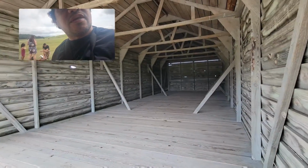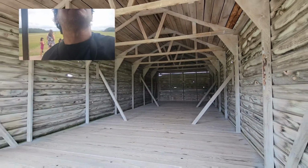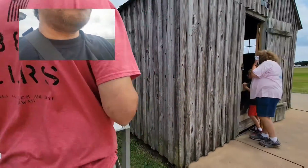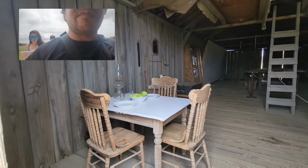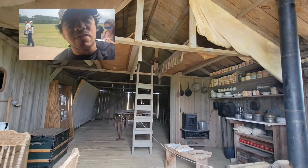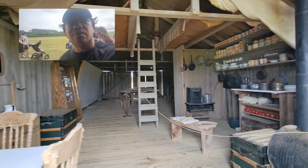So I guess this is the workshop, where they actually worked on the plane. It's pretty big. And let's check out the house where they stayed. So we'll check out where they stayed. Pretty basic for that time. We have the table. They have their work shed back there. And I would assume this is where they would sleep, and where they would cook. So basically basic, you know, all you need.